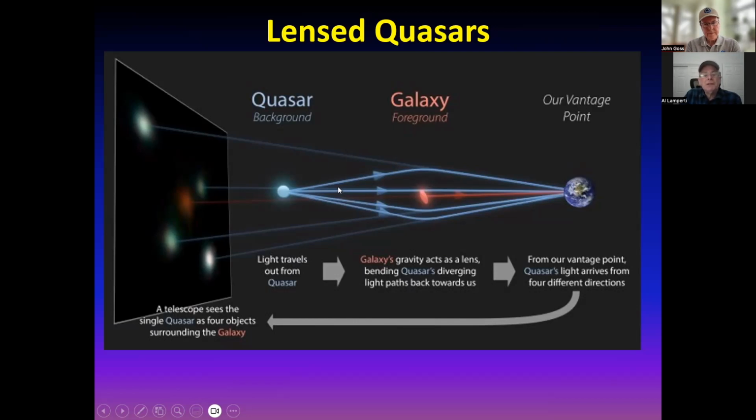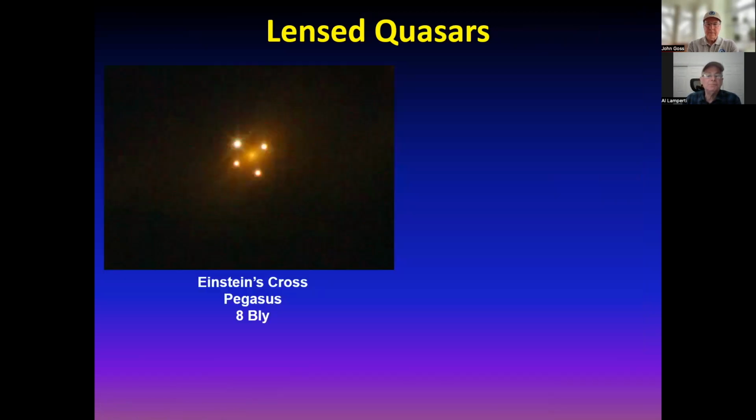Now notice that some of the pathways are a little bit longer than others. This one here takes a little bit longer to get from the quasar to us. Maybe up to 4 months later, we'll actually see the light, as opposed to this one that's coming a little more directly towards us. So the lensed quasars are kind of a neat thing to observe and image.